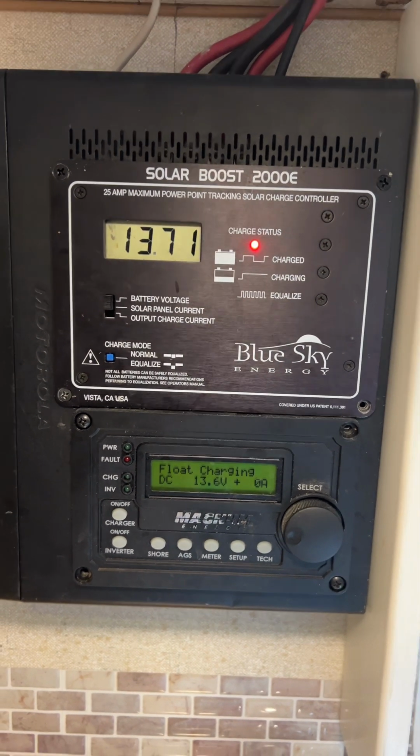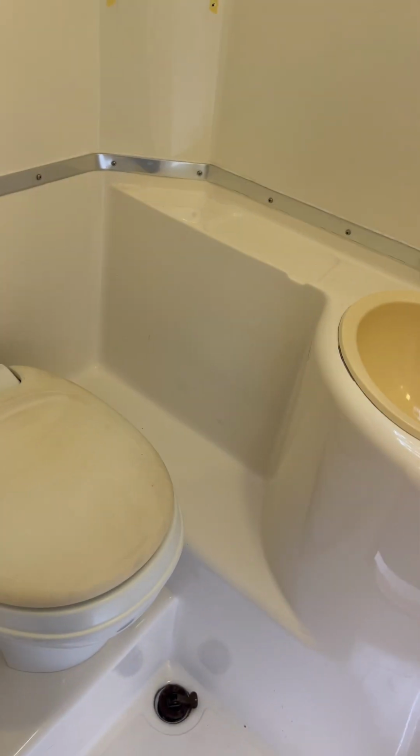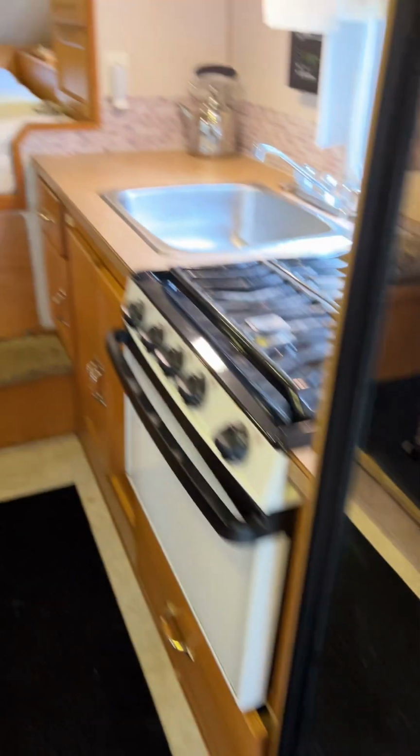That's the solar, two panels up on the roof, keeping the batteries charged. What more can I say? There's a bathroom. Just came off winterizing. Storage. And the furnace working. Everything works.